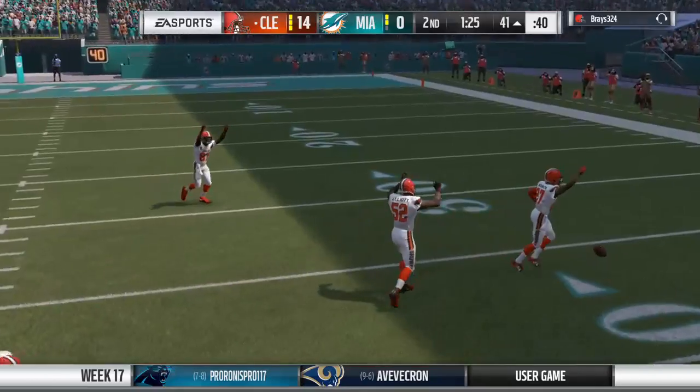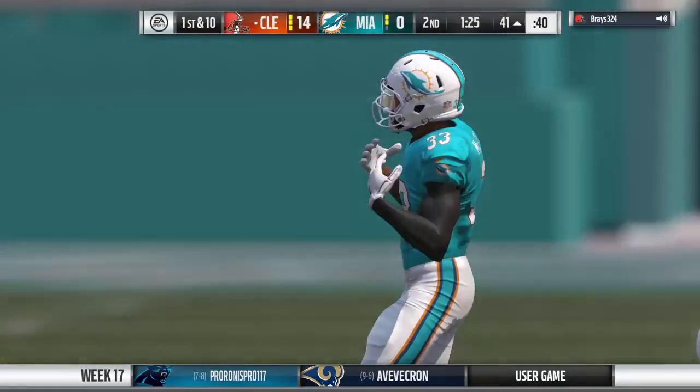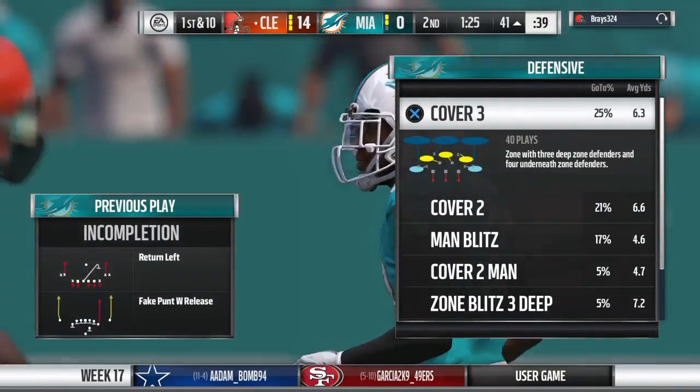What? Incomplete. A huge gamble. I had to try. That's bullshit. And now the Browns coming out on the field.